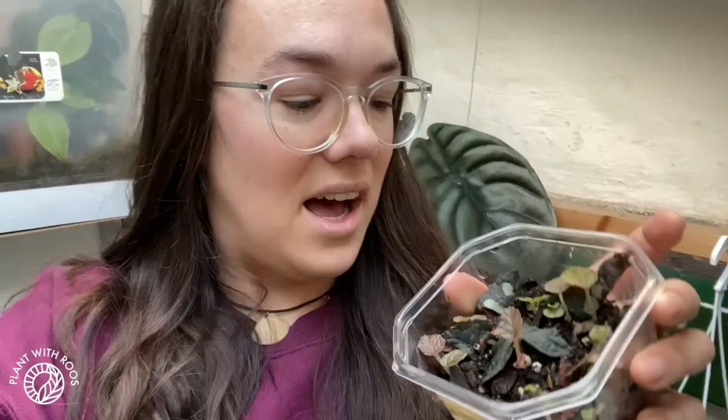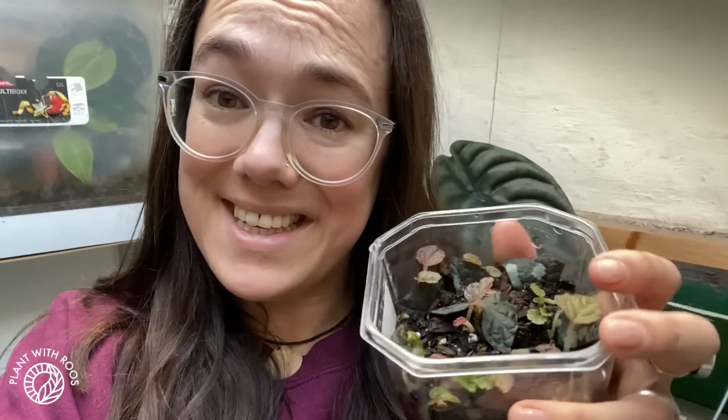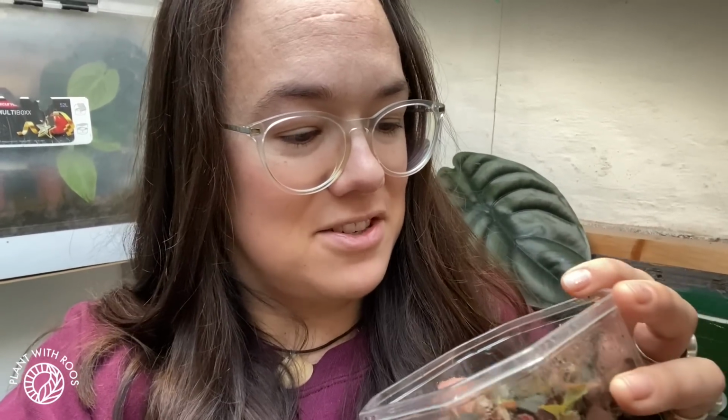It does take a while. I got this after the Botanica market, so that was sometime in October, I think, and it's now January, so it's been a while, but it's worth it. If you just put it somewhere where you don't see it and you wait, then you have 10 very cool new plants that you can grow out and share with your friends. So I love begonia. They're so easy and fun and beautiful.